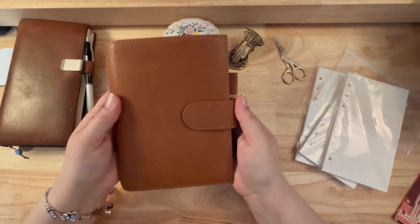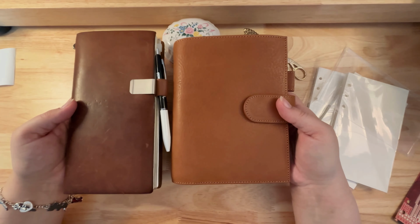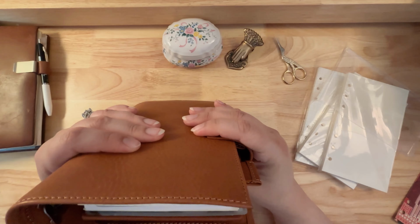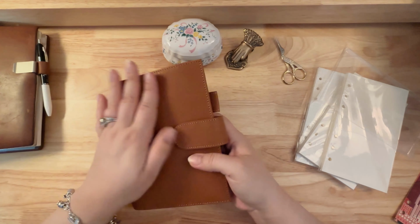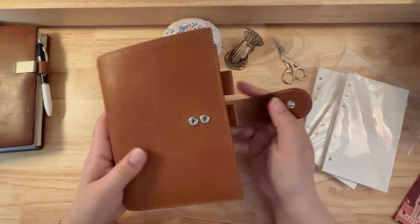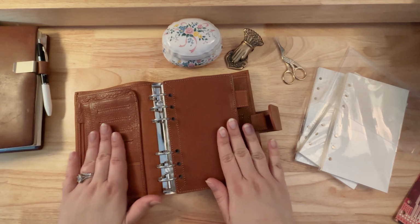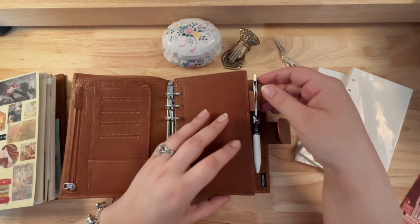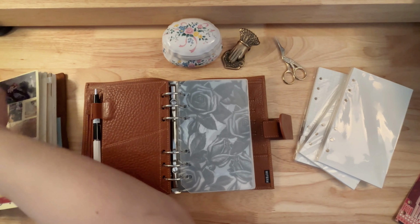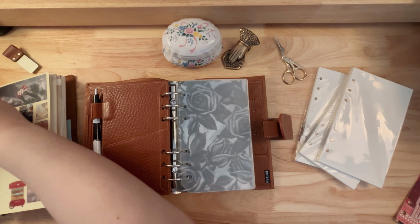Here's a size comparison. It's very strange. The inserts themselves are smaller, like the paper, but it's a little bit wider than my traveler's notebook. However, it is shorter. So as far as the portability factor, I would say it's more compact in terms of being able to fit it into my bag. It even fits in my smaller bag so I can take it with me. But I was just trying to initially figure out where I was going to put things.